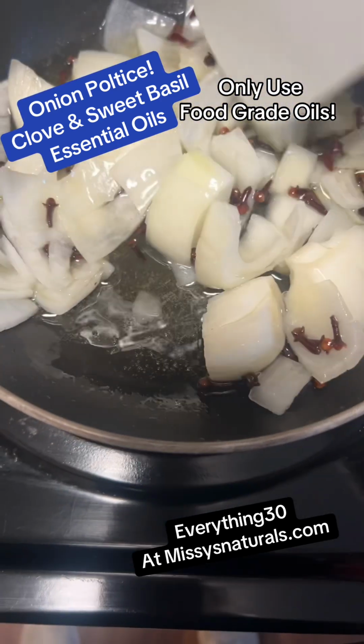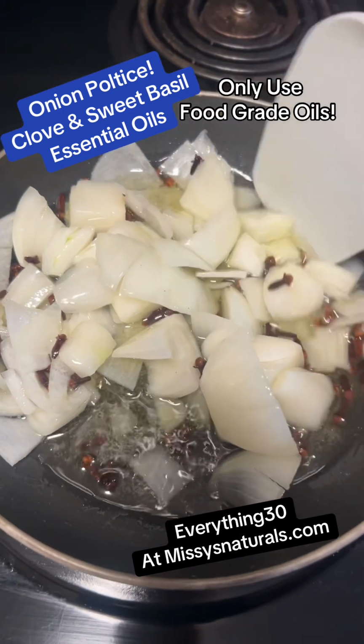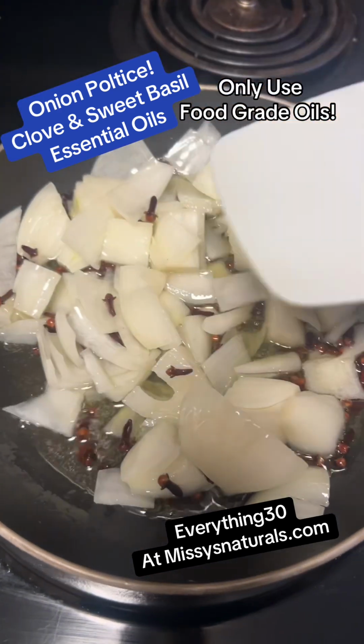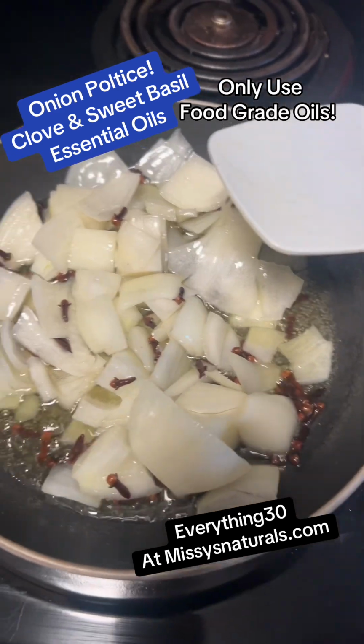So we're just going to saute this until the onion is caramelized, and I'll show you what we're going to do then. It does stink. Warning.